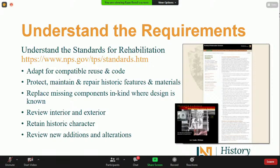Don't wait until you're already well underway and say, all right, I took out my windows, got my windows ordered, started working on my roof. That's going to be problematic because we have to look at your windows and see if they're deteriorated enough to replace. They may be in good enough shape that you can retain them. And if you can replace them, we have to look at the windows you're putting in to make sure they match the windows you're taking out. So there's a lot of planning that goes into this. If you're thinking about it, just give us a call and ask us any questions you have, big or small.